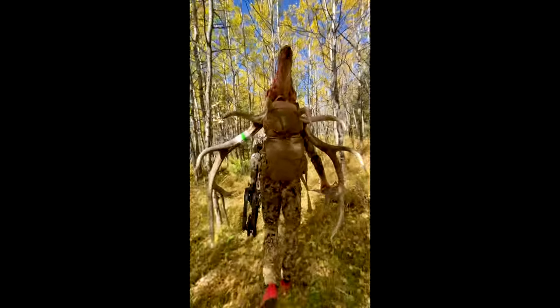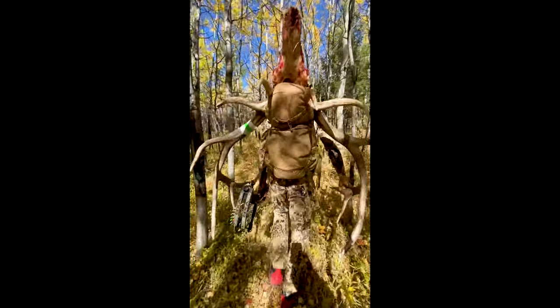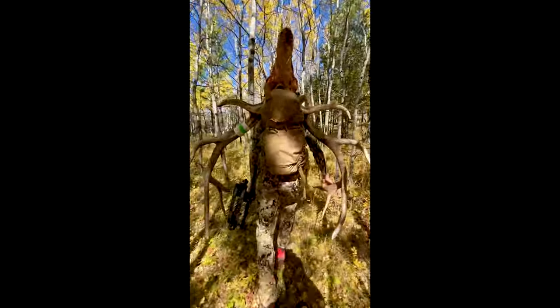For my 8th archery bull, I finally feel like everything really came together, and I feel pretty confident going into seasons moving forward, primarily with my shooting ability, my lack of target panic, which I never thought I'd say.